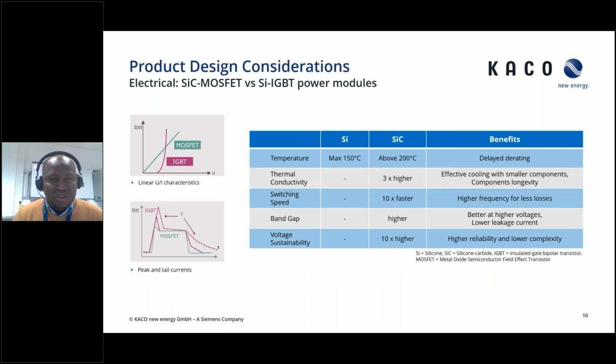Just a little bit of hints on the silicon carbide technology in comparison to the conventional IGBTs. The silicon carbide allows the product to operate even in extreme temperature conditions. This allows the inverter not to derate earlier. Thermal conductivity is 3 times higher, and of course, the switching speed is 10 times higher compared to the IGBTs, and this allows us to reduce losses during conversion. The band gap is high, allowing us to push the product to higher voltages. So you can find products in our portfolio with AC voltage up to 660 volts.